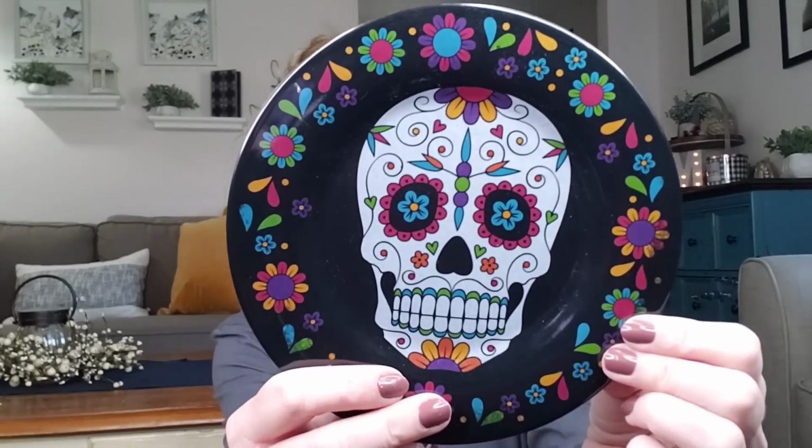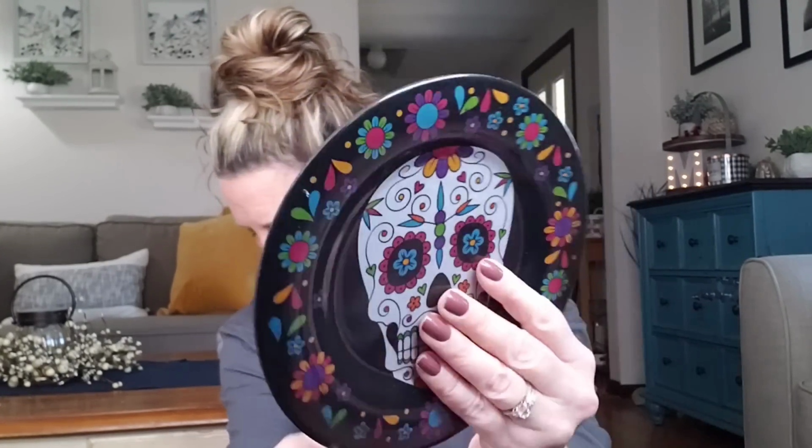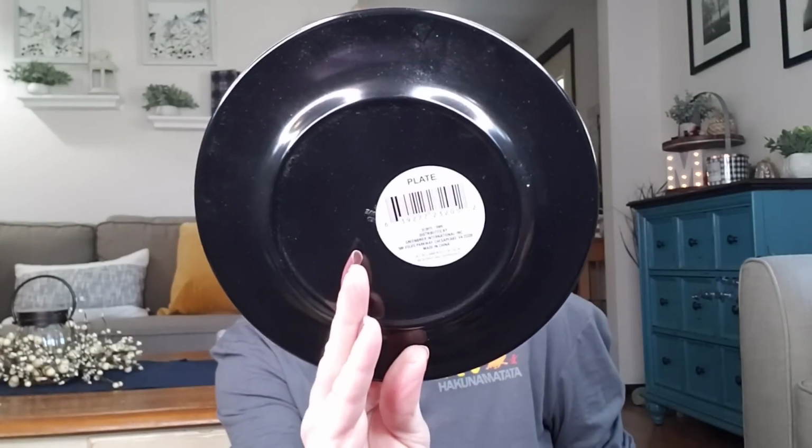I picked up this for my daughter. This is like a salad plate, made very well, and has the sugar skull on there. I really don't decorate for Halloween, but my daughter does. This is a 7.5 inch plate. So that gives you an idea. I don't know if they have larger plates or if it's just a small plate. My Dollar Tree just had the small plate and kitchen towel, washcloth, and these other wooden signs with the skull, but that's all I bought.